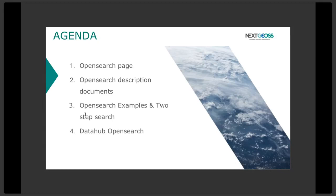partners in the project. And we're also responsible for building data mining and discovery techniques that will help the users to find the data that they're interested in an effective way. One of the tools that we've developed as part of Next.js and for the data hub that we're working on is the OpenSearch API. And today I'm going to talk a bit about the OpenSearch page that is available on the portal.